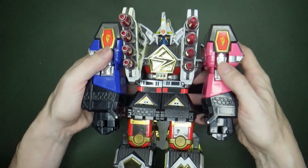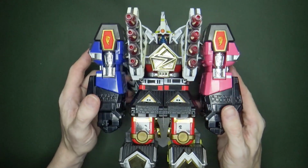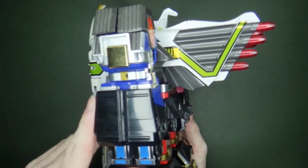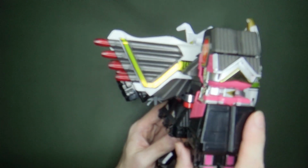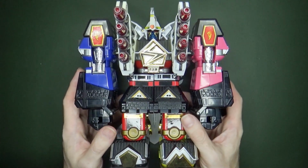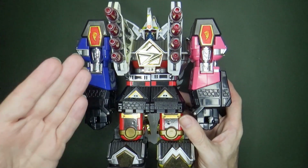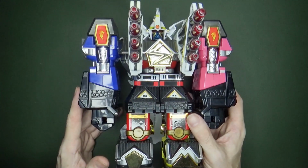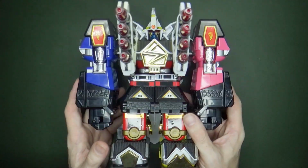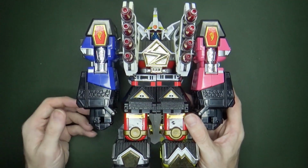Nice connection, and then these peg on the outside. Now you got the Shogun Mega Falcon Zord, I'm assuming that's what it was called, I don't remember, but that's awesome. I love just these guns sticking out of his chest. It's so cool, it's such a good idea. And you don't have to worry about them taking up space on your shelf because they're just sticking right here. This is how I would display them because it's just so cool to me. So yeah, these are great.